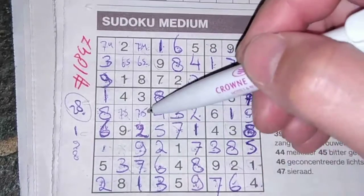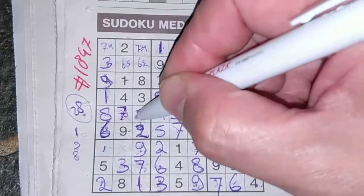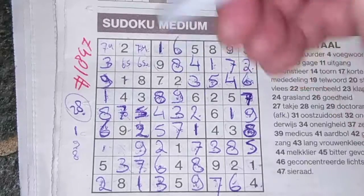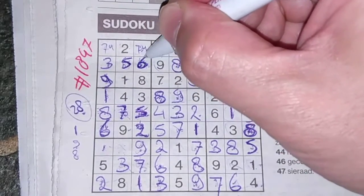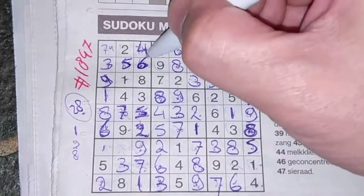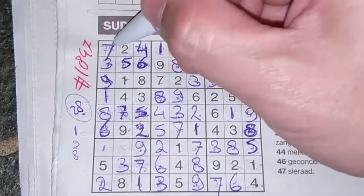Now we have a 7 here, so this cannot be 7 anymore. This should be the 7 and this should be a 5. Now we have a 5 here, so this cannot be 5 anymore. This should be the 5 and this should be a 6. 1 box left in this column for the number 4. 1 box left in this big square for the number 7.